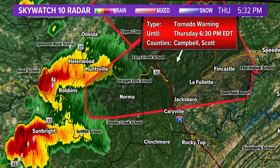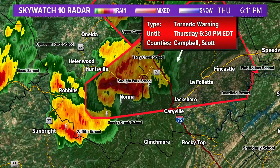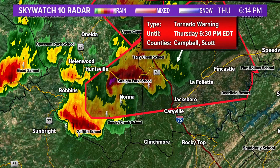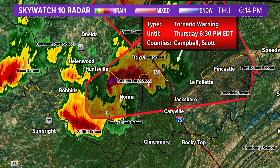We'll go back just a little bit so you can kind of see how that storm is curling. See that kind of hook look to it, the hook echo? We talk about it with the comma shape as you have that inflow coming in and that rotation showing up in the atmosphere. That's what we've got going on around the area.